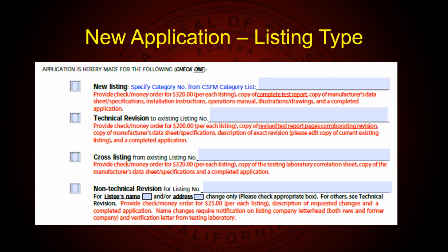So you will check that box, give us the existing listing number, and then you will provide, again, the fee, a copy of the testing lab correlation sheet, which correlates the original manufacturer's product to your product. Then a copy of the manufacturer's data sheet specs and a completed application. You can see we don't need the full report here, mainly because the testing was done under the original manufacturer's product.